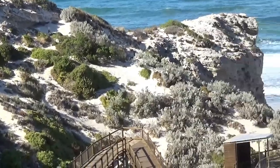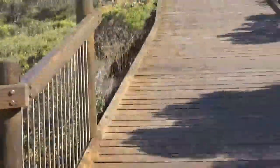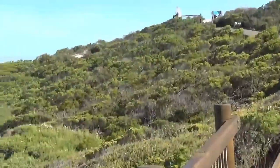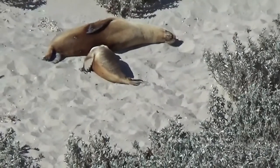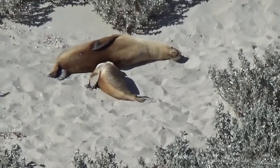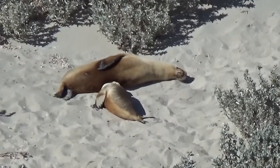Seal Bay, just doing the boardwalk down to where the seals are. All the boardwalk, there's no stairs. It's all boardwalk. A couple of seals down in the dunes. Baby. Not doing much.